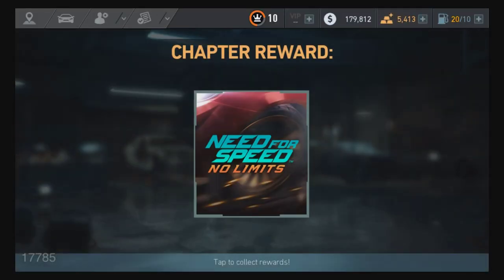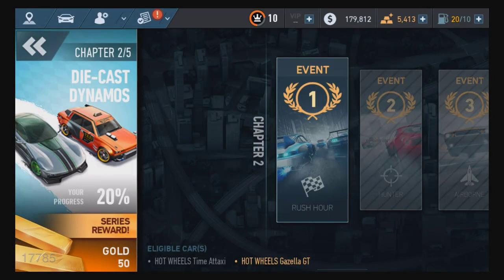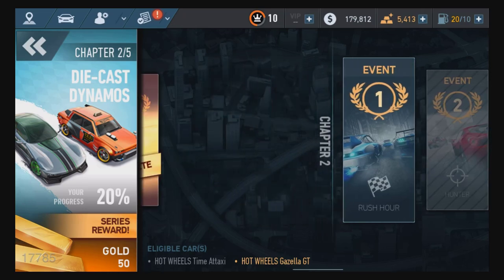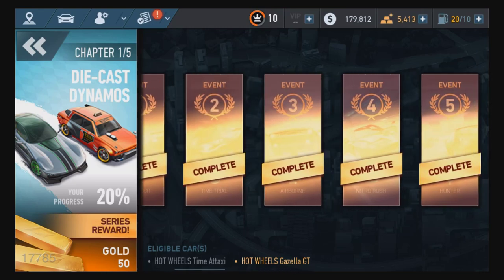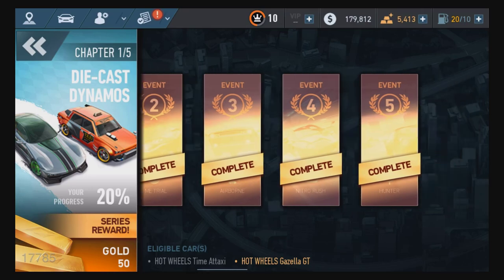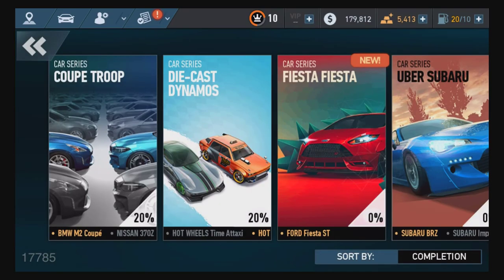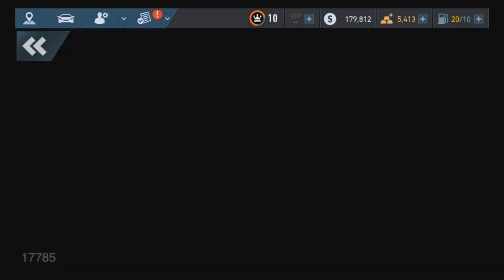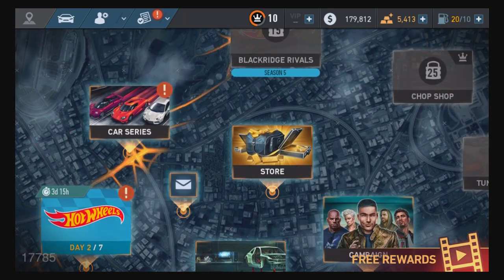What can I say about the Gazella GT, guys? Chapter complete. We get ourselves some gold. This car is amazing. Honestly, if I could somehow do a completely upgraded version, which I can't do at the moment, I'd love to do it. I'd love to see how much damage we can do with a fully upgraded Hot Wheels Gazella GT. But this is from the new update, guys. If you haven't already checked it out, or you're seeing this before the full release of the actual update, then just get prepared for it, because this is an amazing car, to say the least.